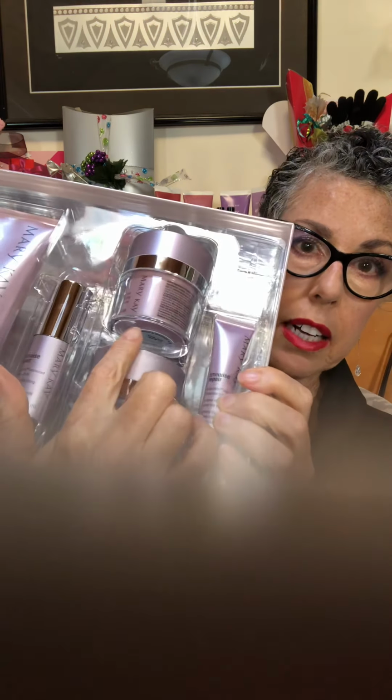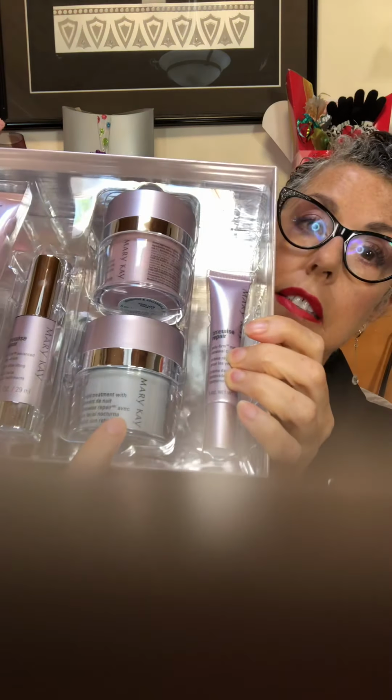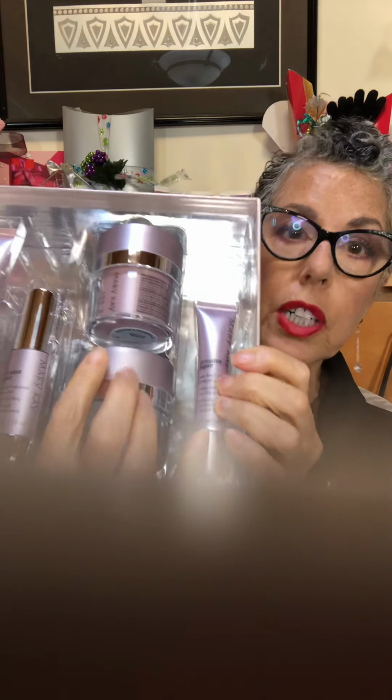Okay, again, we have a day and a night cream, and these have ingredients that target advanced stages of aging. And the day cream, of course, has your SPF in it, and the night cream has the most amount of retinol you need before you need a prescription. So this is a beautiful thing, and I adore the eye cream. This eye cream, actually, I adore both eye creams.